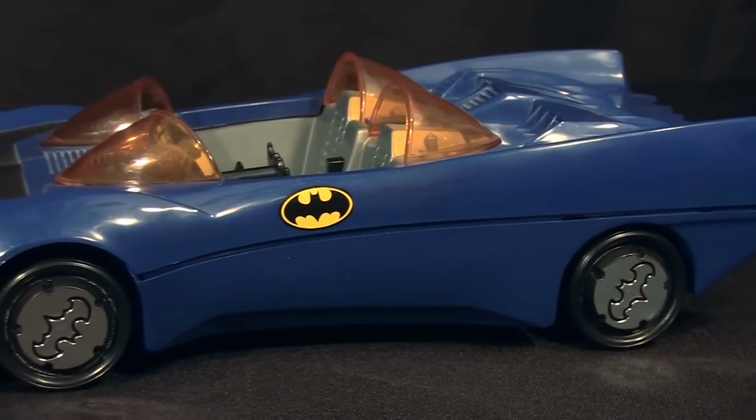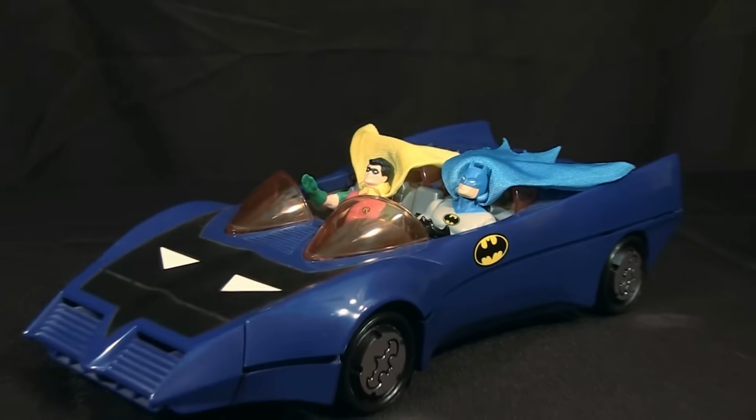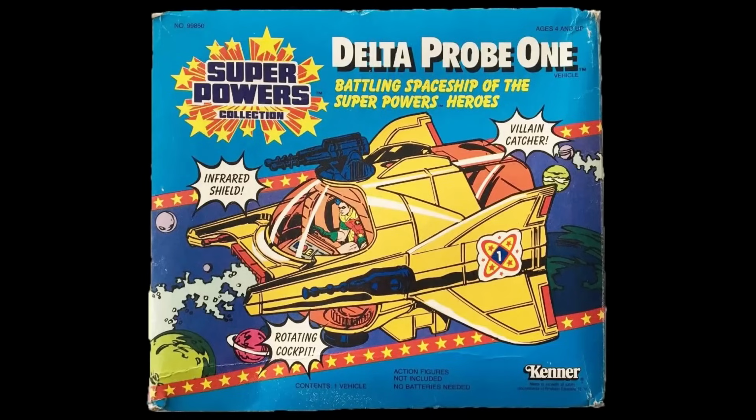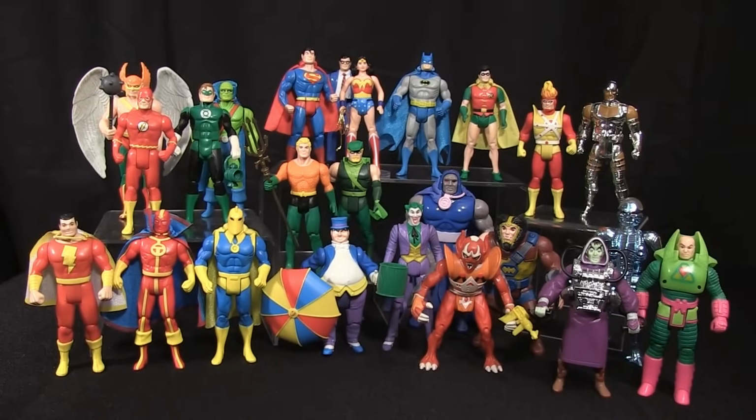Although Batman was never afforded any small weapons or gadgets, Kenner did make up for it with the inclusion of the Batmobile, and this interpretation is one of the best toy versions of the Batmobile ever made. Despite a few drawbacks and some frustrating design choices, Kenner's Superpower line will always be remembered as one of the most stunning ranges of 80s action figures ever produced.